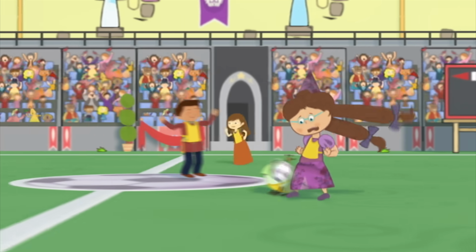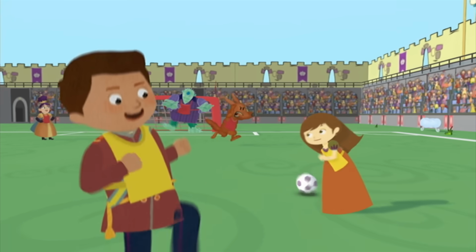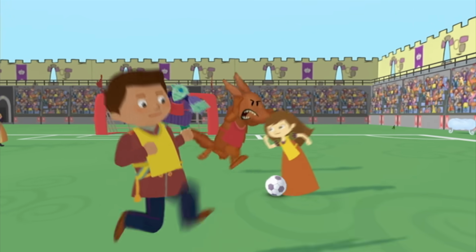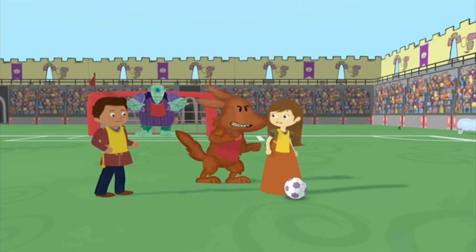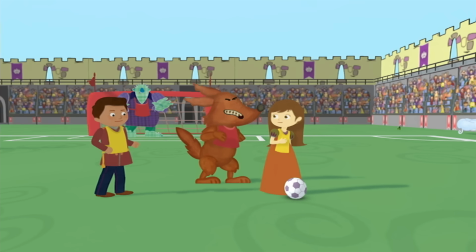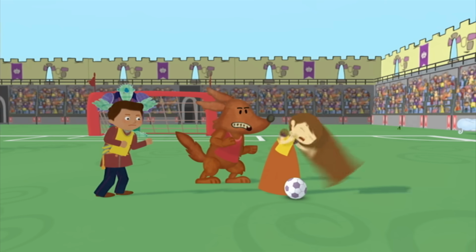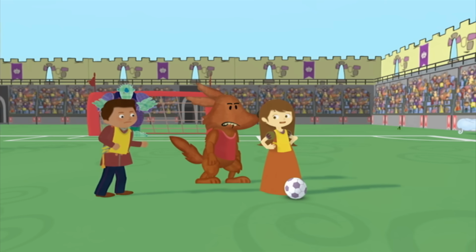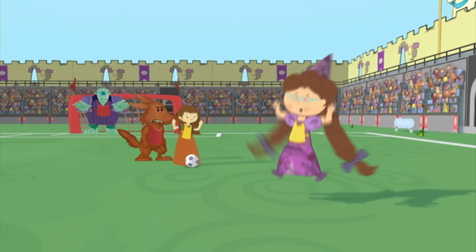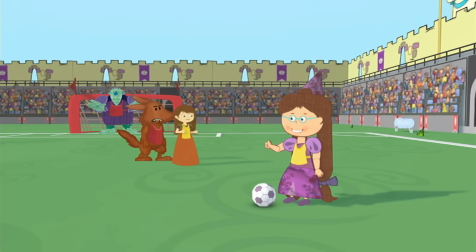And kick. I've got it. Okay, Cinderella, it's all yours. Give me the ball, or I'll huff, and I'll puff, and I'll blow you all down! Hey, that's not how you play. Okay, team. Spread out and let's pass the ball. Over here, Cinderella. Nice pass.